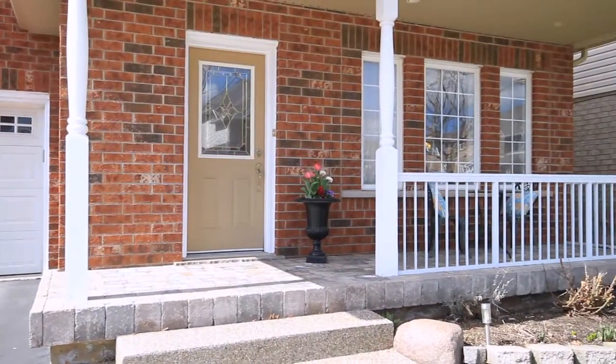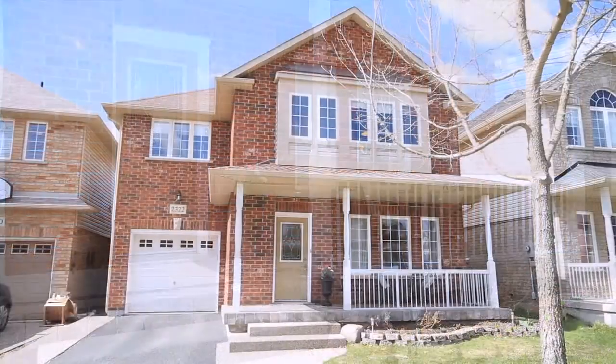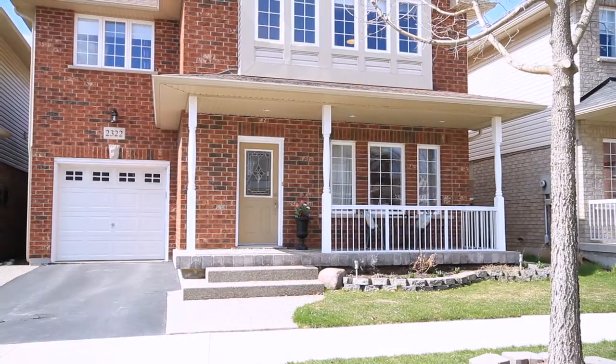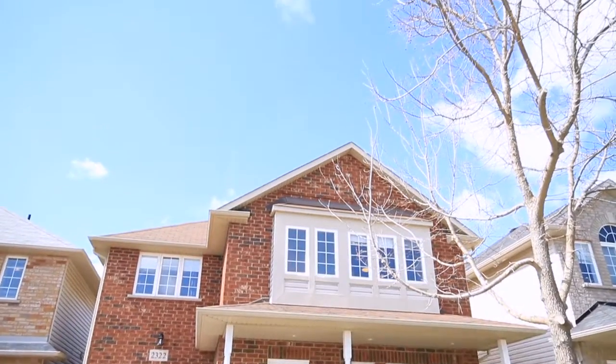Overall, this home shows beautiful curb appeal and is tucked into a fabulous family community set only minutes from local shops and schools. It's truly ready for its next new family.